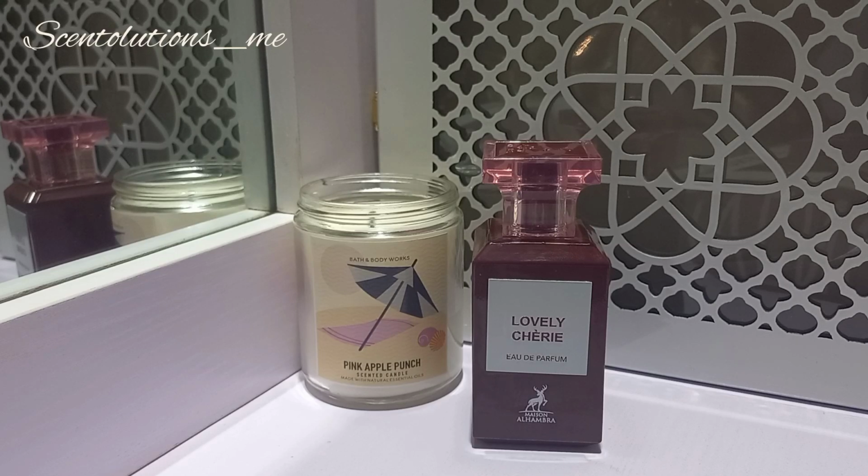Lovely Cherie, interestingly, has all the same notes as Lost Cherry. So it has your cherry, bitter almond. It has something called griot. I've only seen it when I checked online, on all the sites, I saw it in Czech Republic currency. The name of the drink is griot, and it's like a cherry liqueur.